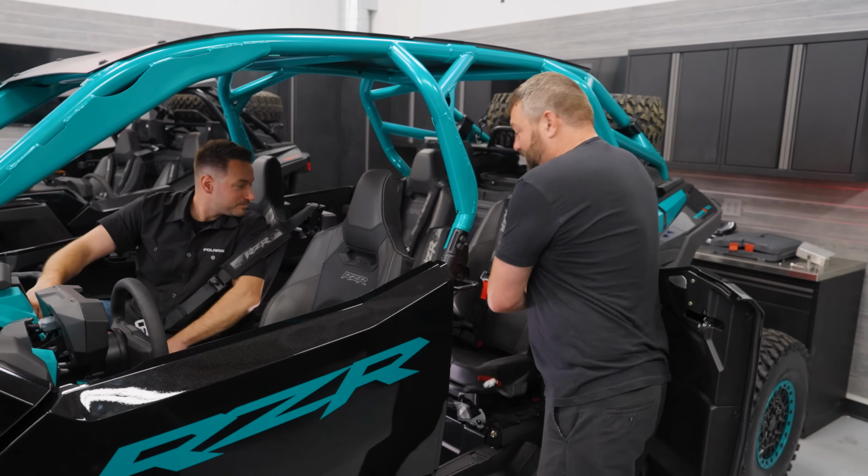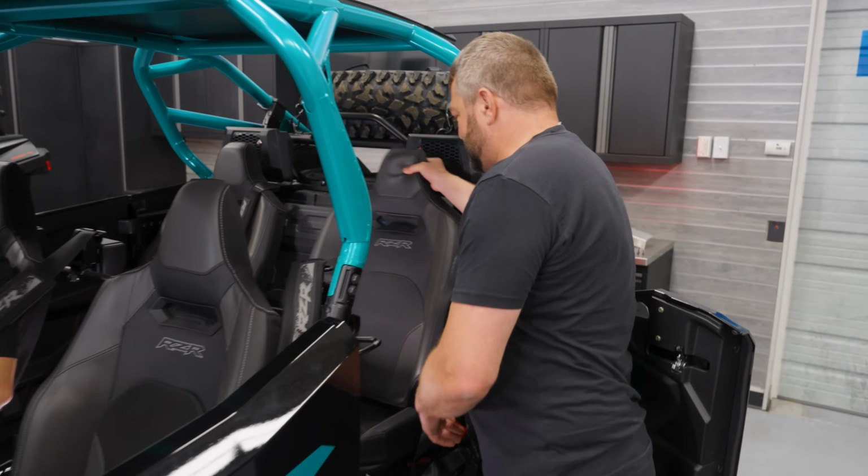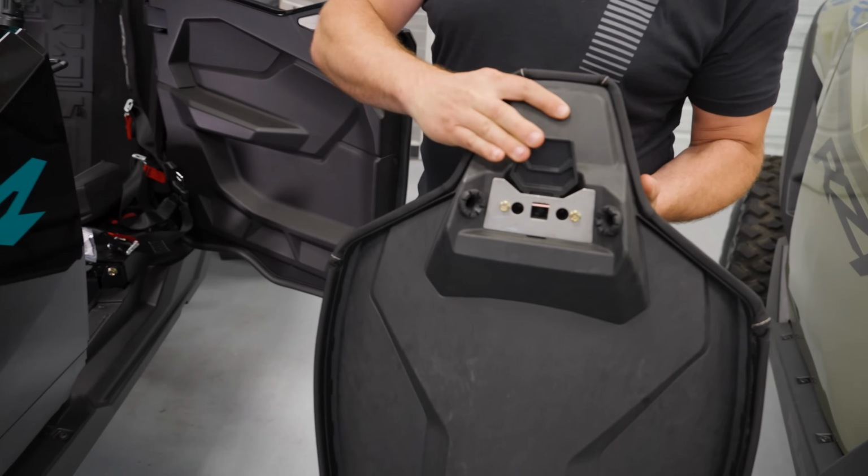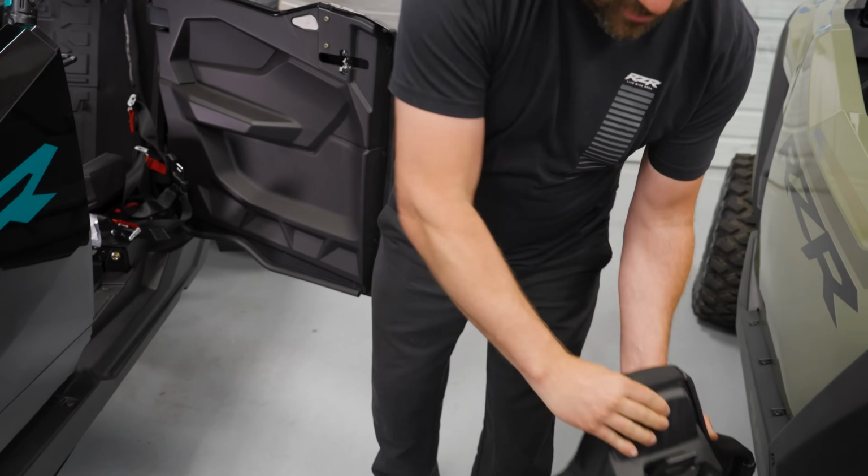Yeah, so if we get these harnesses out of the way, there's a super easy latch to pop this backrest out, and I'll bring it out to show you guys. But all you got to do is flex this back, pops right off that latch.